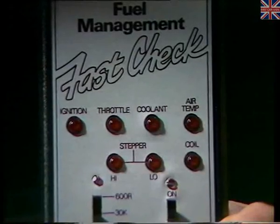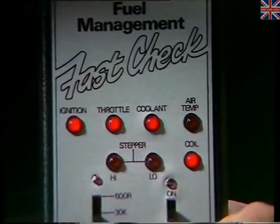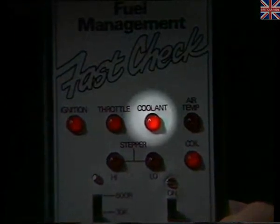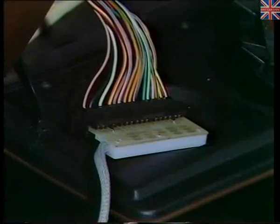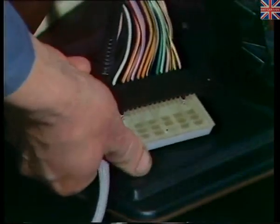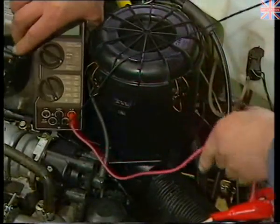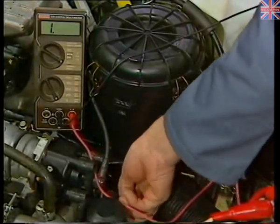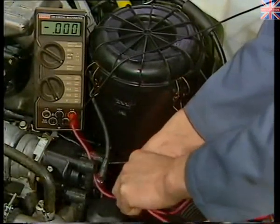Now let's see how easy fault diagnosis is using fast check. Suppose the coolant LED is illuminated. This indicates a high or low resistance exists somewhere in the coolant thermistor circuit. In the case of a high resistance, the choke could remain on, causing a rich mixture, whereas a low resistance could cause reduced choke movement, contributing to poor cold starting. Now that the faulty area has been highlighted by the fast check, you can test the continuity between the appropriate ECU multiplug terminals and the thermistor multiplug using an ohm meter.